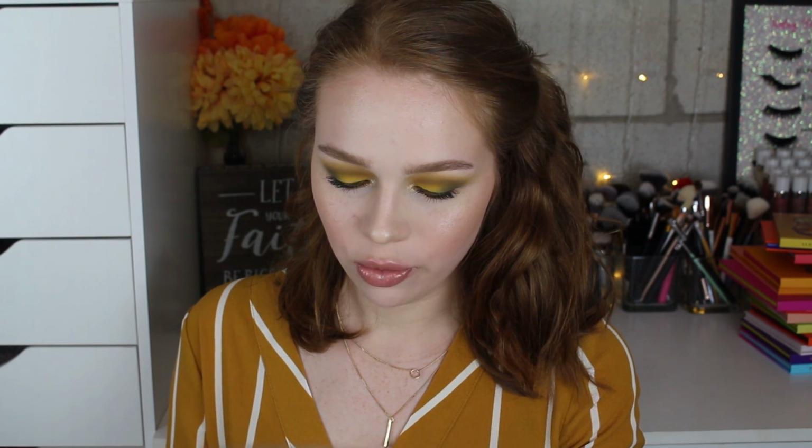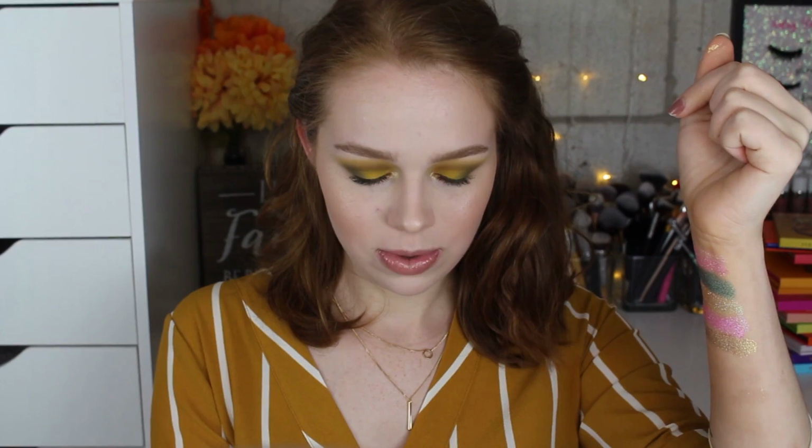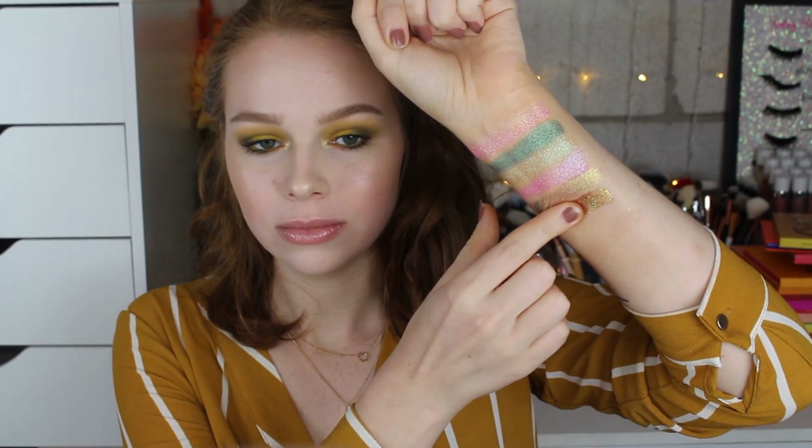I'm so excited. The first time the collection was launched, I didn't make an order because I was so overwhelmed by how many shades there were. But I'm glad that I took a breath and really looked through and chose the ones that caught my attention, because they are so stunning. I'm really impressed from swatching so far. So like I said, this one is the shade Corrosion.